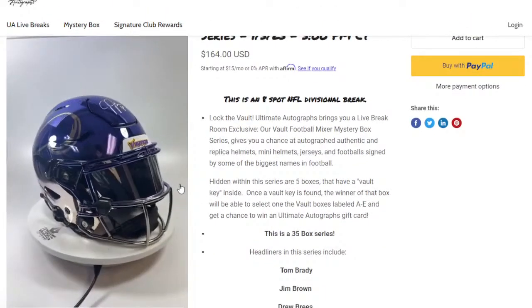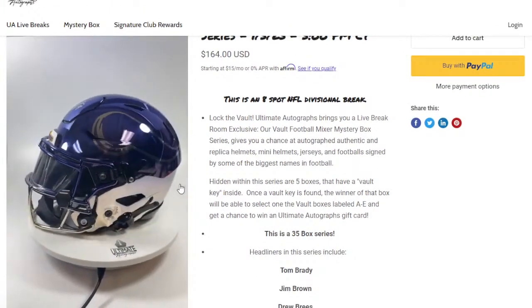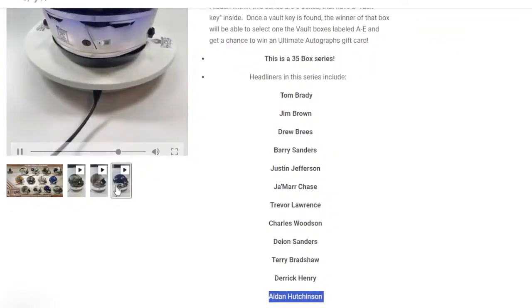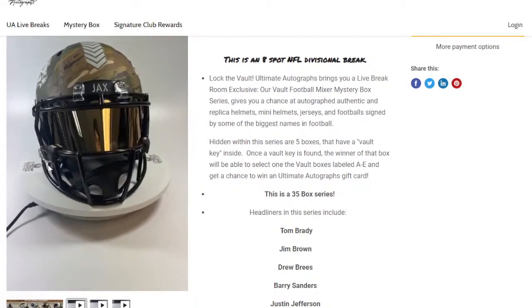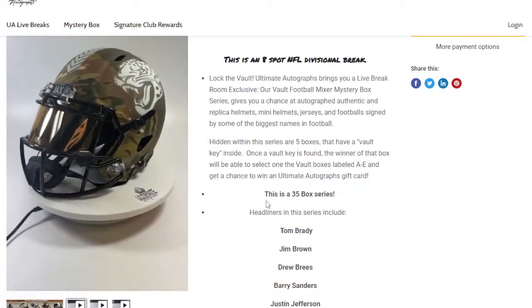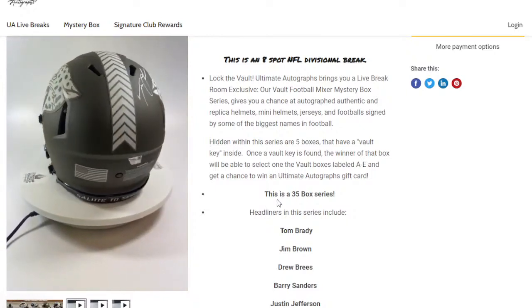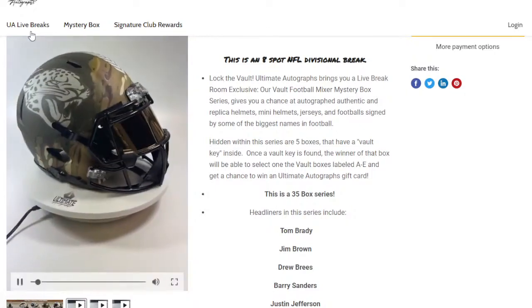Probably the coolest looking lid in the room right now is this Justin Jefferson Chrome Flex. That is very much still left in the vault break. We do have the Trevor Lawrence ripped helmet as well. That thing is nuts. And Kyle Dissler saying Blake Miller, guaranteed Mike Evans in that diamond break.